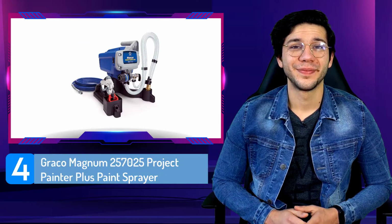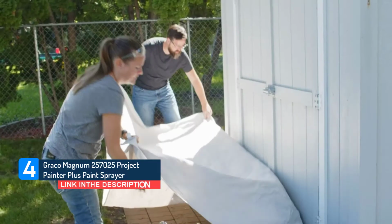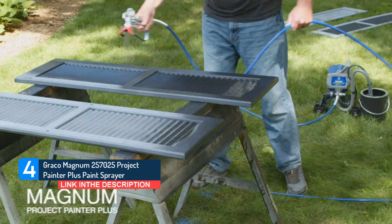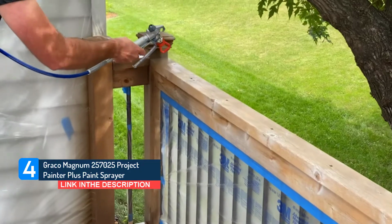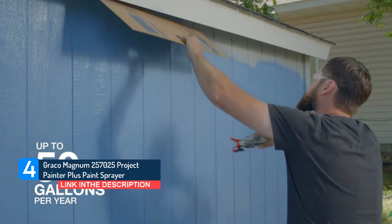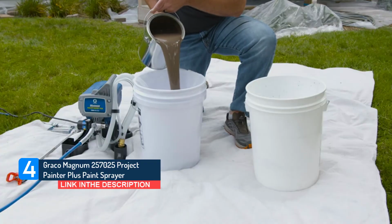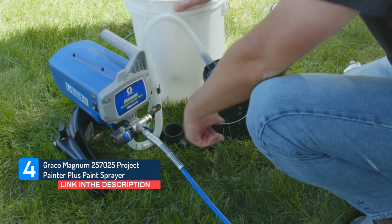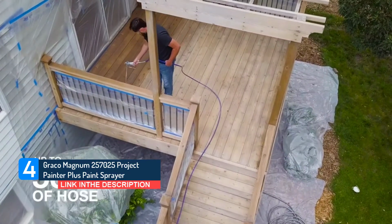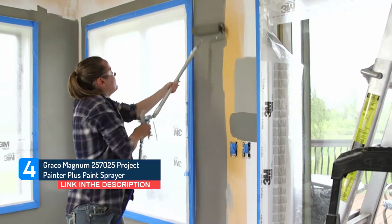Number 4. Graco Magnum 257025 Project Painter Plus Paint Sprayer. The Graco Magnum is a relatively compact and high-performance unit. It works well for painters of all experience levels, and the price is in a comfortable range, not so expensive as to bankrupt you, and not so cheap as to worry about the materials. It's got a stainless steel piston pump for spraying unthinned paint at a high level of pressure, and a suction tube that allows you to spray right out of the paint bucket. Wow. This makes it way easier to start up than most units of its size. It also connects to a garden hose, making this one of the least time-consuming mid-size units on this list.